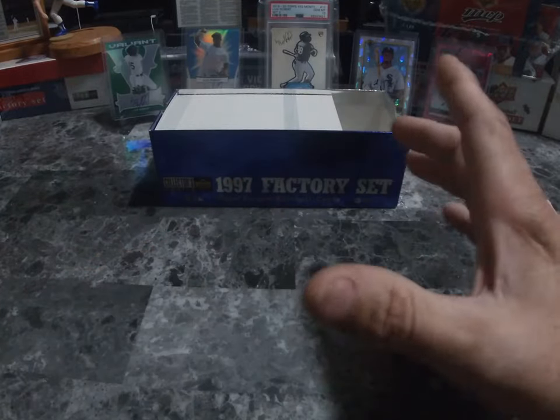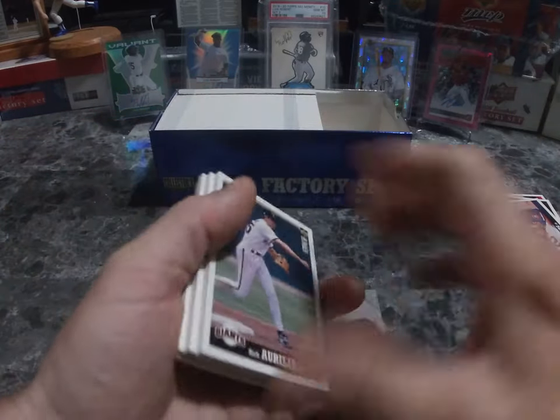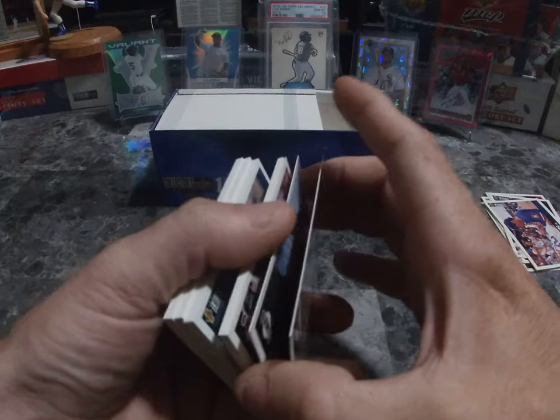All right, another little section done. It's probably gonna be like before. They're gonna have all the probably great cards right side by side.